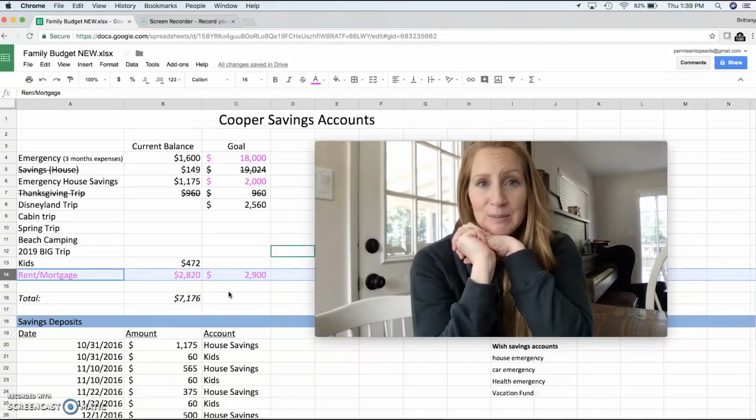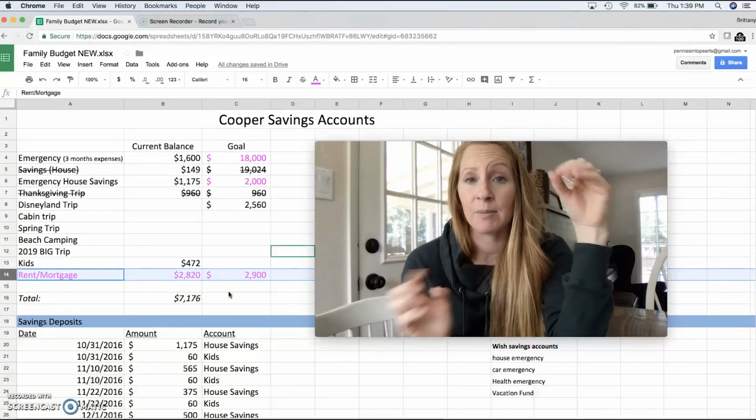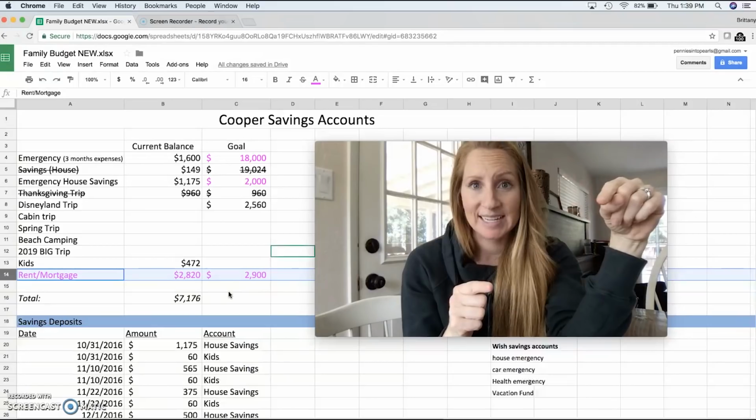So those are all the numbers in the computer. Let me know if there's any numbers I skipped over or any numbers that aren't on here that you would want to see. So there you guys have it. Those are all the numbers that went into our budget for the month of January.